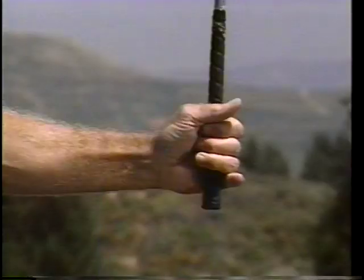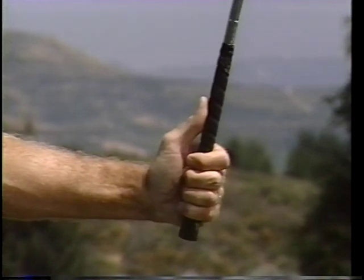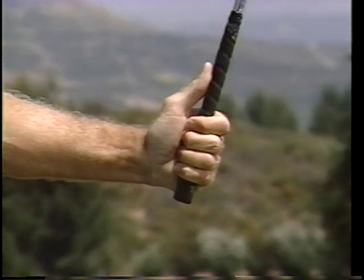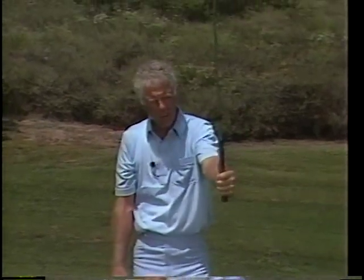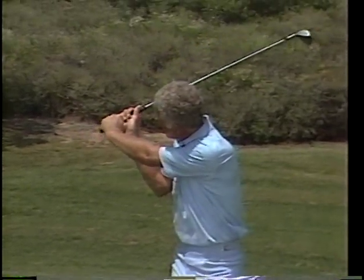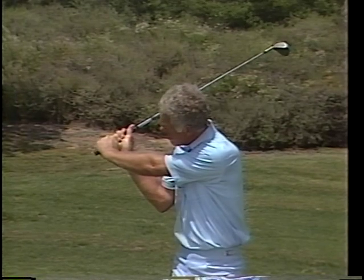Holding the left arm and the club at a 90-degree angle, we take the fingertips and roll them into the palm. The back of the left hand and the forearm remain lined up. The reason we do this is because it allows us to get a good wrist cock. Gripping the club perpendicular to the left arm allows us at the top of our back turn to get in a position where we can get loaded up, the left arm and the club at a 90-degree angle.